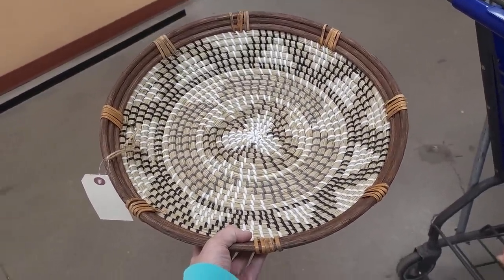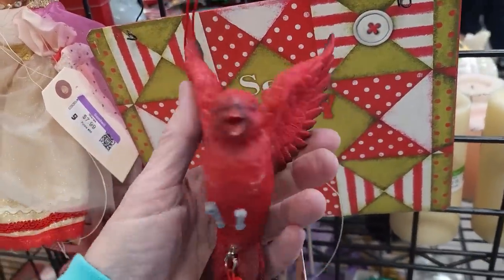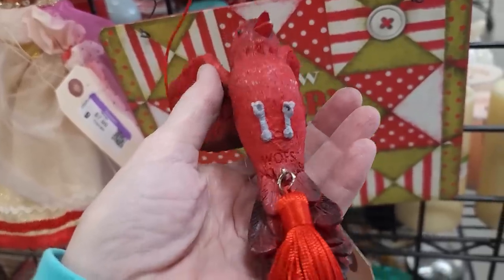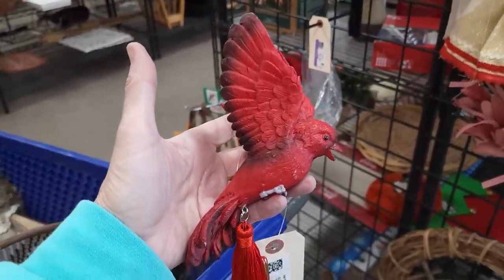I'm gonna pay up. Look at this pretty little guy hanging here on the end cap. Not quite sure who makes him. It says W-O-F-S. And he's got a little tassel. He's $4.99. You know, I am a sucker for a pretty bird.